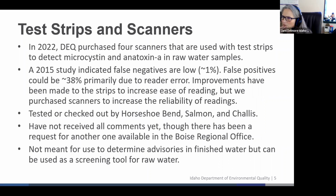So the company went out and actually our surface water staff worked with them several years ago on making improvements to the test strip. So it's actually gotten a lot easier for people to read by eye. But still, we were concerned about just relying on eyeballing the test strips to base a positive result on. So we purchased these scanners that water systems could check out of their regional office and be able to use to get more accurate results.